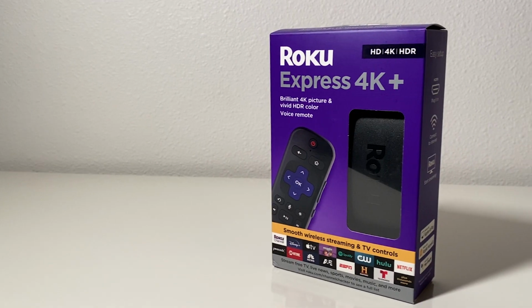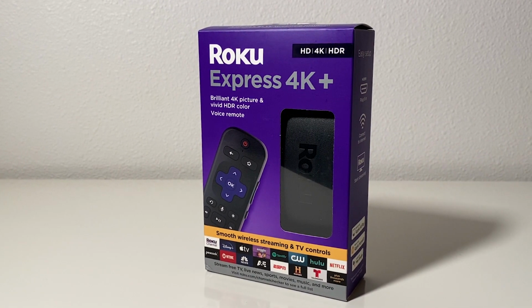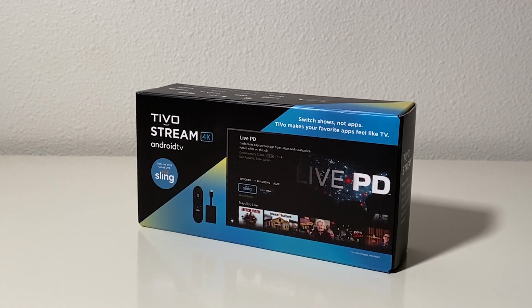The Roku Express 4K Plus slots in below the Streaming Stick 4K, but also offers support for 4K and HDR. Performance is generally similar, but it lacks some of the bells and whistles, including less advanced Wi-Fi and support for Dolby Vision. The long-running TiVo Stream 4K is still a viable compact option here in 2021. The $39.99 device runs on Android TV and supports Dolby Vision HDR.